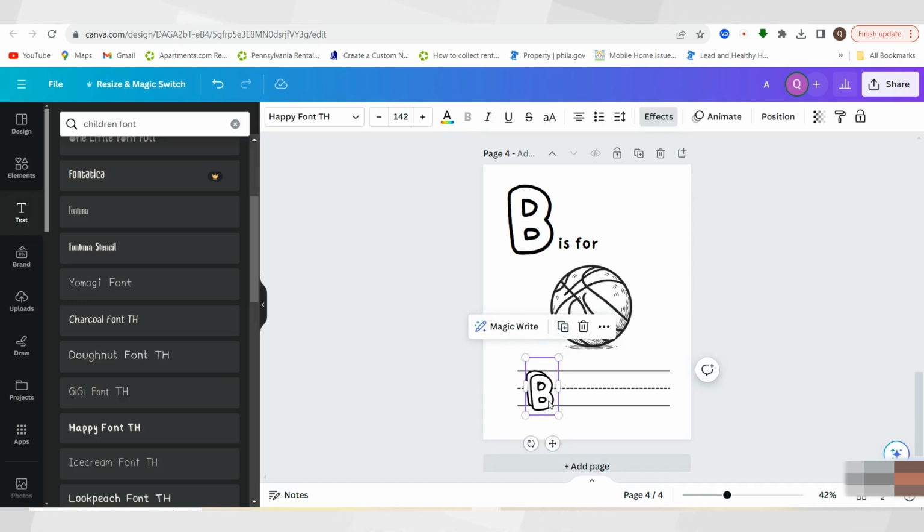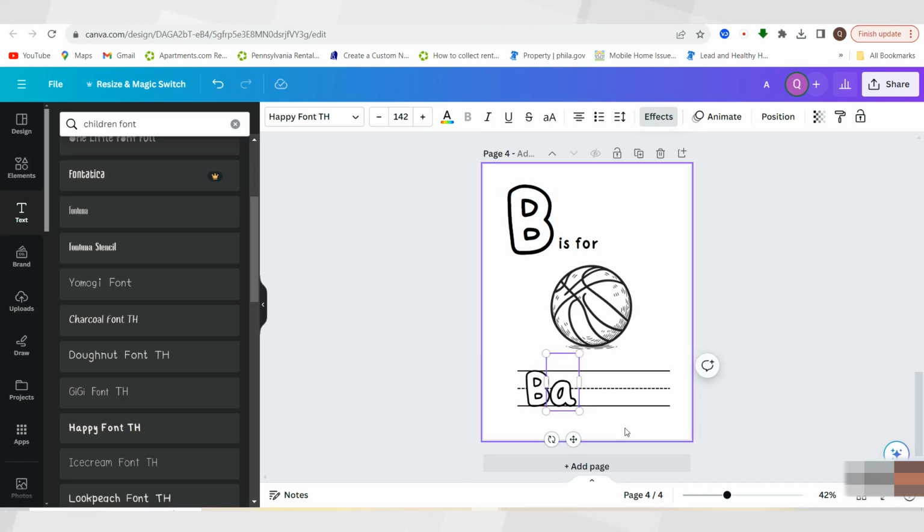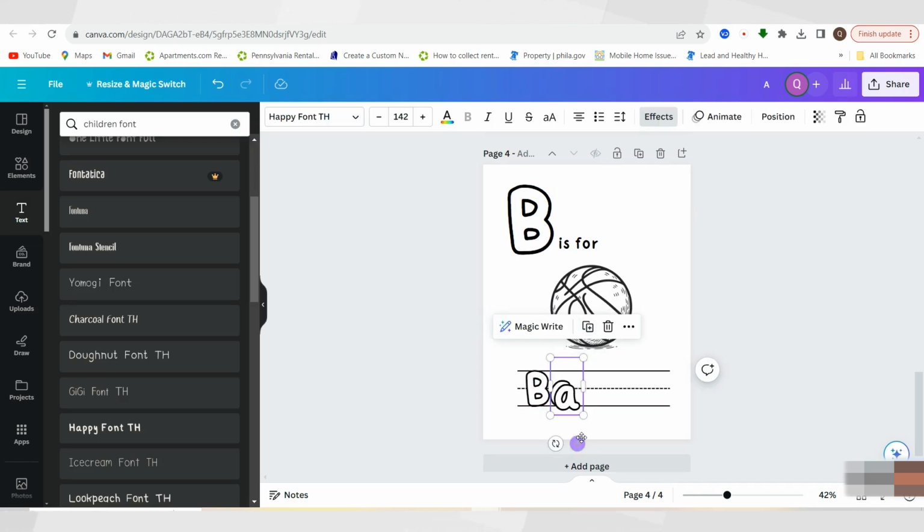And then I just duplicate this, right? And then you'll do a lowercase a. Makes it so much easier. Again, right? And now you're just duplicating this. And now we'll do an L, right? And then you'll move this, close this in. Remember I told you. And then we'll duplicate this again, right? And now we have ball spelled out.